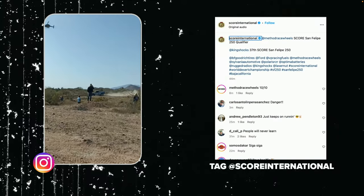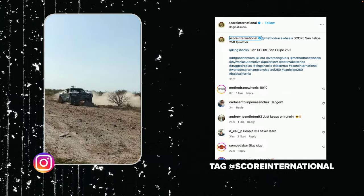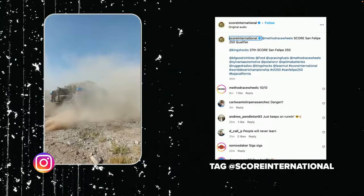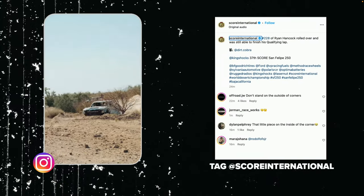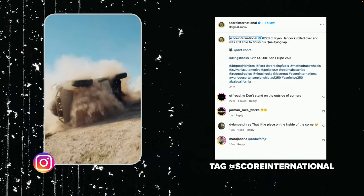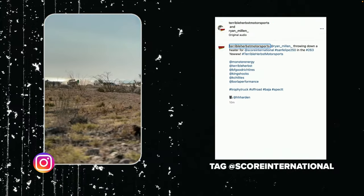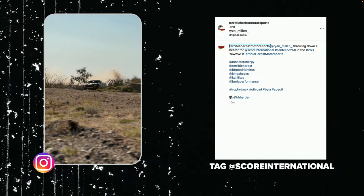Here's a rollover, it looks like. This is going to be Ryan Hancock in the corner. Yep, just like you said, caught that inner corner. And that's exactly where you don't want to stand either. You never want to stand on the outside of a corner for that exact reason. Here's another angle of it. Oh yeah, right up on the inside. Darn. Listen to what Off-Road JW says. Don't stand on the outside of those turns. Do not stand there, people. Get out of the corners.